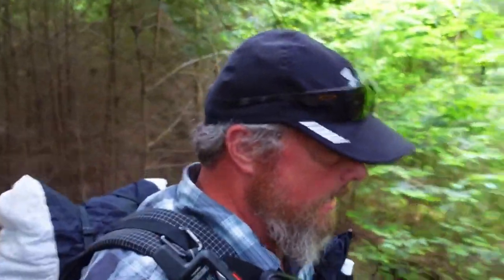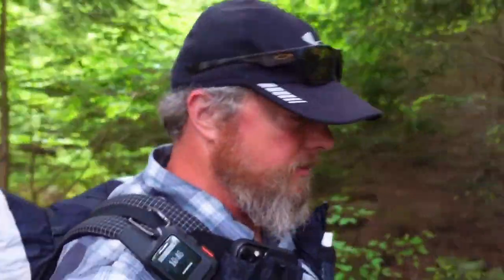I am on the Loyalsock Trail, and I'm with my niece Carly again. This will be her first overnight backpacking trip where we're actually hiking a good set of miles.